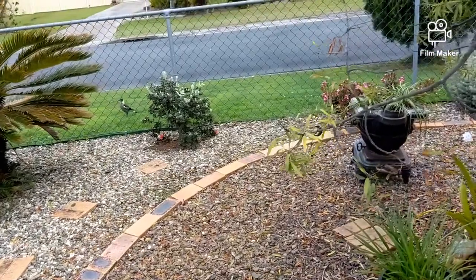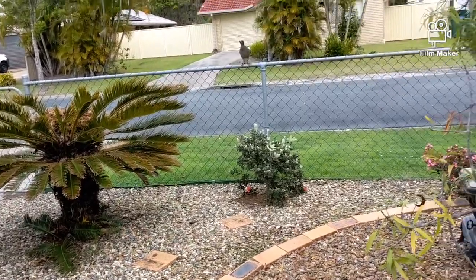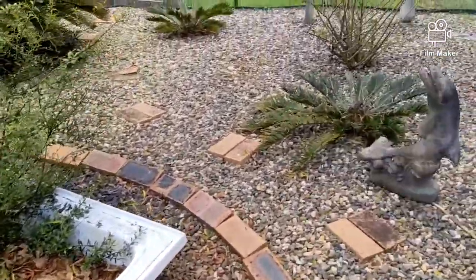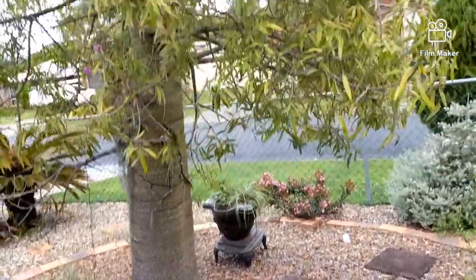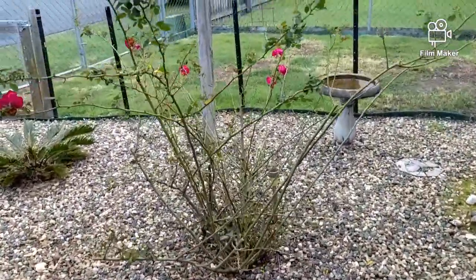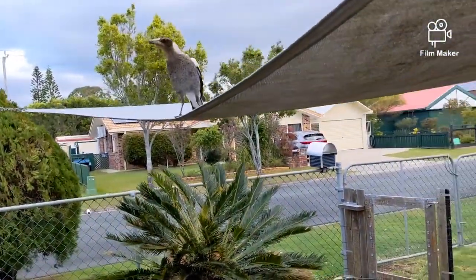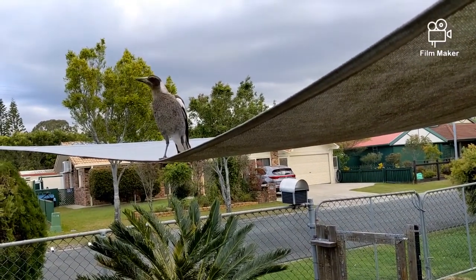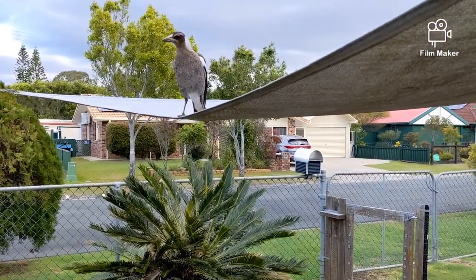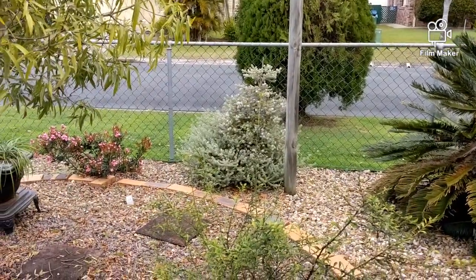Some more native plants out the front there, near the magpie. Another cycad there. I think it's a boab tree, I think it's called. I've got some orchids actually inside that tree, just sitting on top. Rose there, bit of a wild one. Oh, come over to say hi. How you going there? Hey, Maggie. More cycads at the front. So yeah, a couple more natives.